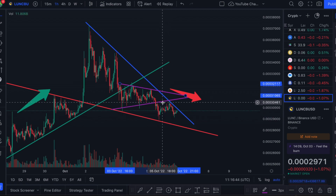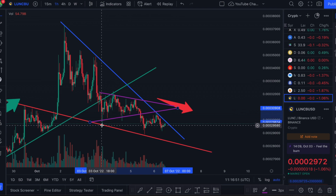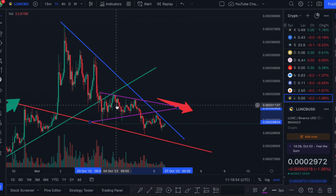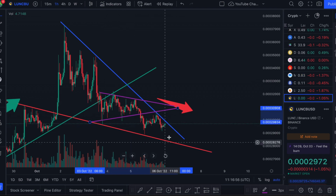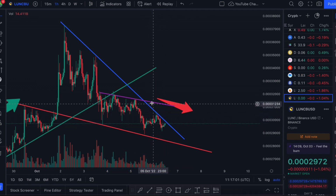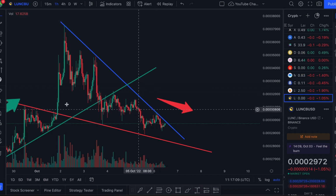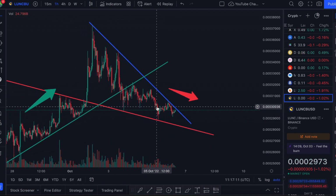And why is this significant? Well, this alone wouldn't have been too significant, but the fact is that I've seen multiple patterns. So I saw this rising wedge here as well, and again, we fell short of that price target. The price bounced back up and is now being held up in a similar fashion down here. So twice this has happened, and twice this makes me think that there is a lot of buyer support here on Luna Classic.